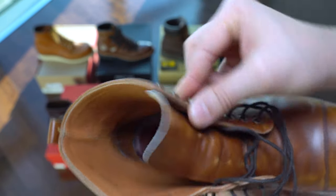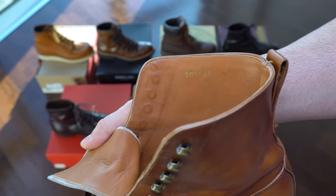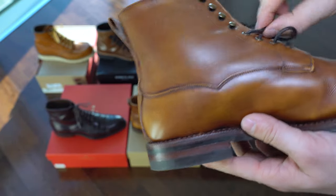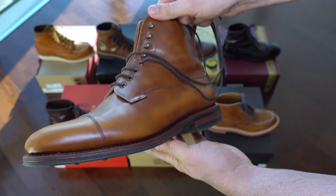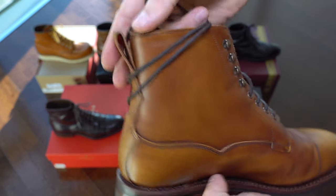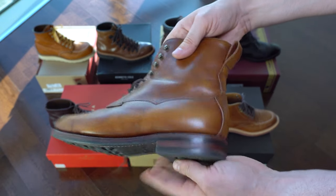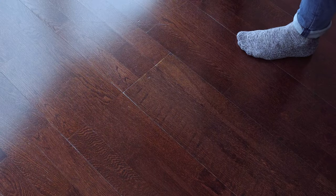Here you can see that those speed hooks are hidden inside, which is a good thing, will protect your feet. About the sizing, as you can see on the inside, with this pair I had to go half size up because they're a bit smaller than others, so instead of 41 I had to choose 41.5 or 8.5 in US. Here we have some on-fit shots with them.